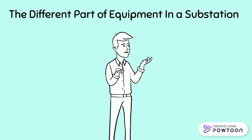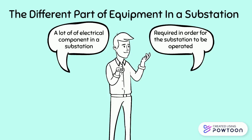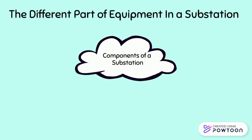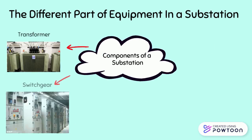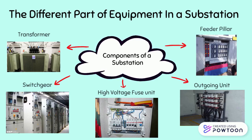The different parts of equipment in a substation. In a substation, there are a lot of electrical components which are required in order for a substation to operate. Some of the components that can be found in a substation are a transformer, a switchgear, a high voltage fuse unit, an outgoing unit, a feeder pillar, and many more.